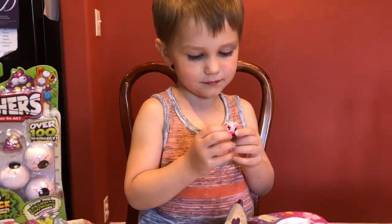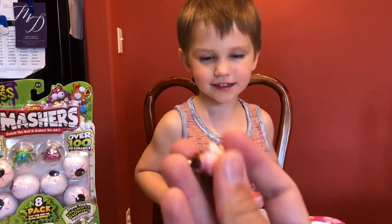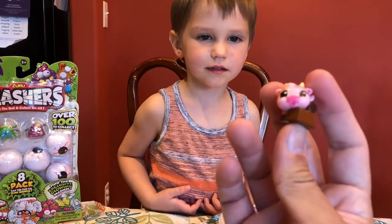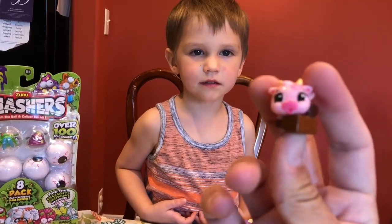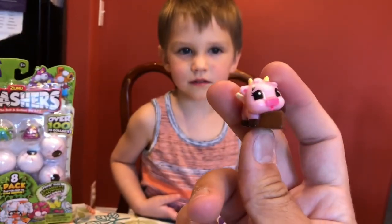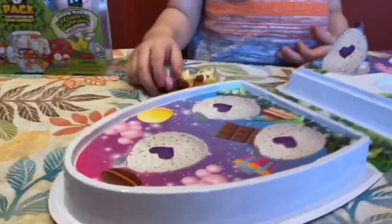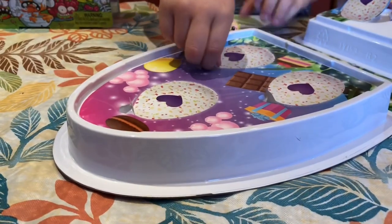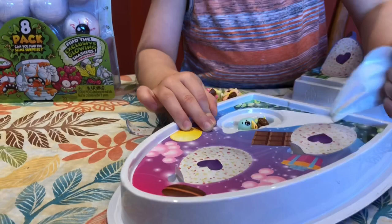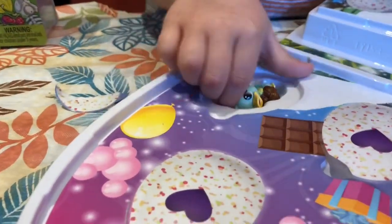Oh, that one's cool. What is that one? It's a pig. It is? Can I see the piggy? It is a piggy. And I think it has a piece of chocolate too. Uh-huh. Yeah. All right, next one. Let's see what's inside this side. Ducky?